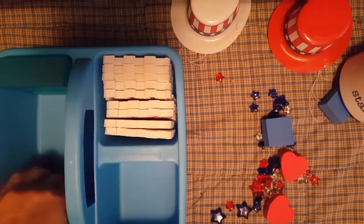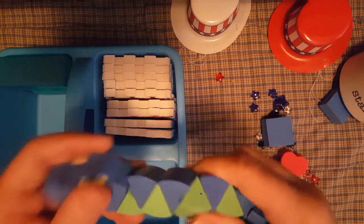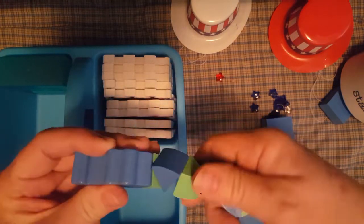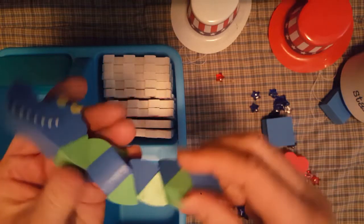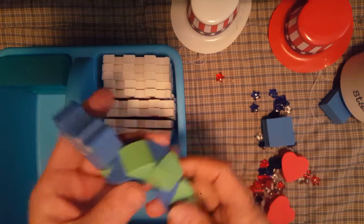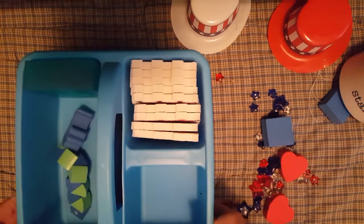And then I also have in here, they can turn these all over. So these came in different colors. These were last year, and they spin. There's a string, and they can turn them and twist them, and they love fidgeting with stuff like this while we're reading. So those are the things that I have in here for right now.